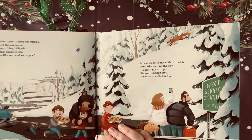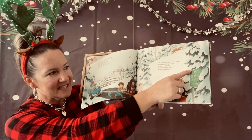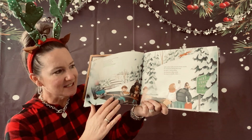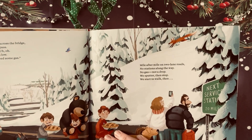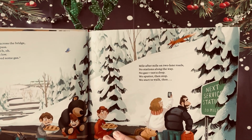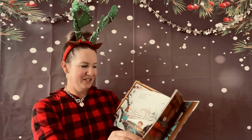Then, uh-oh, look at this illustration. The sign says next service station, so next gas station is in 20 miles. Wow, that would be really, really far to walk. I love these illustrations.